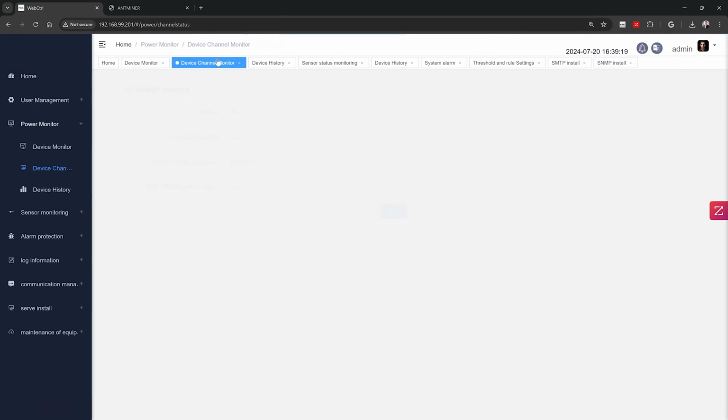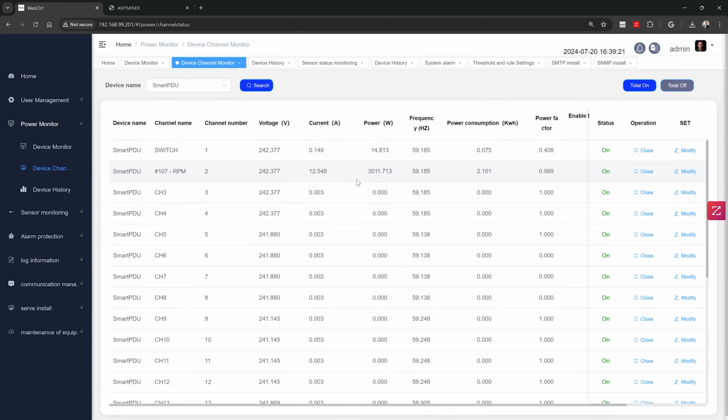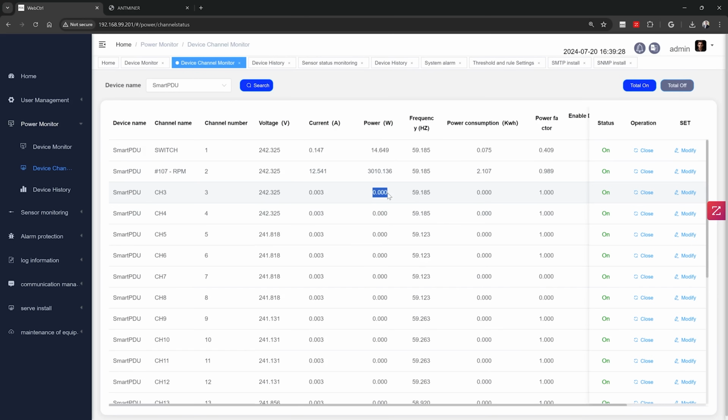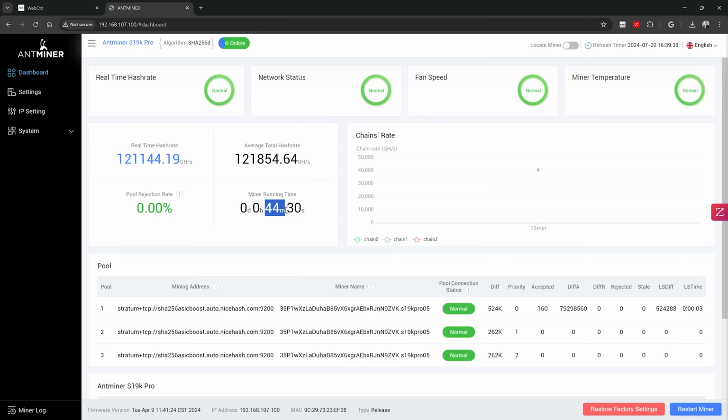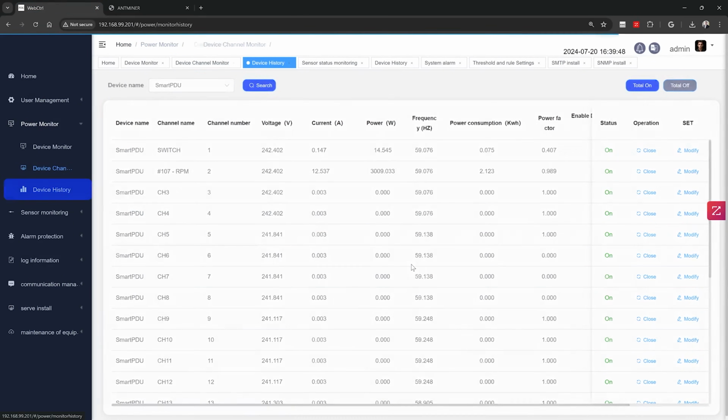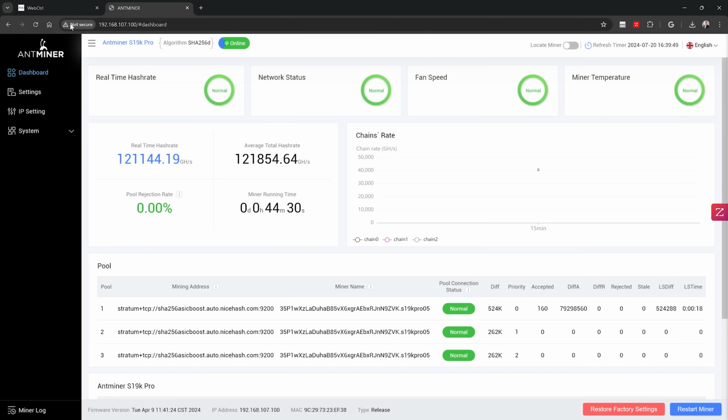But the biggest thing I really, truly do love about this is seeing on each port, on each of the power plugs, how much power is being utilized on each of these plugs, which is really cool. You can see the amperage, wattage, consumption, okay? I've already used 2.1 kilowatt hours over the past 44 minutes. So this is really, honestly, really cool. I really like this. Okay, let's go back out to the facility here.